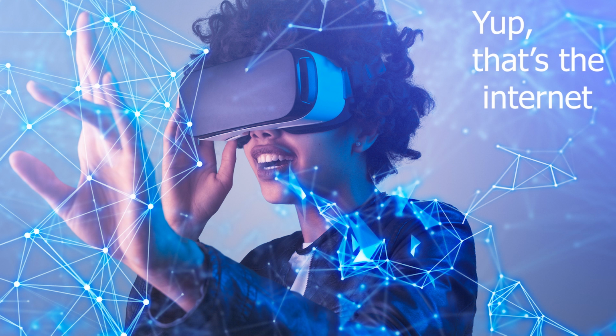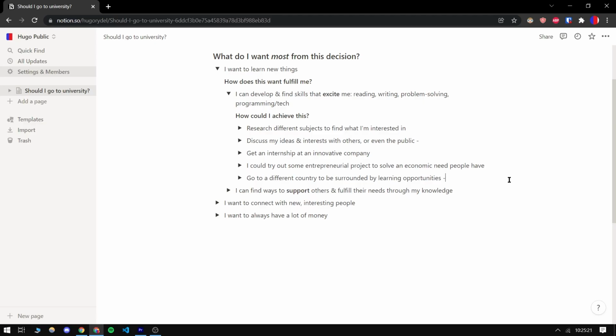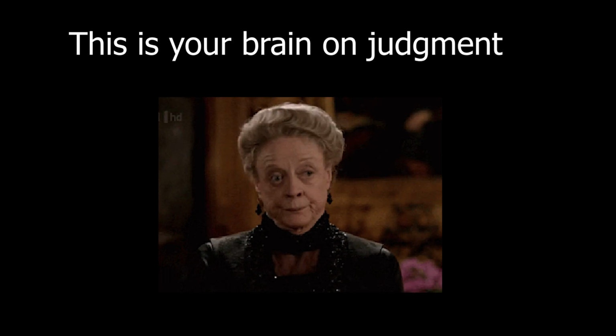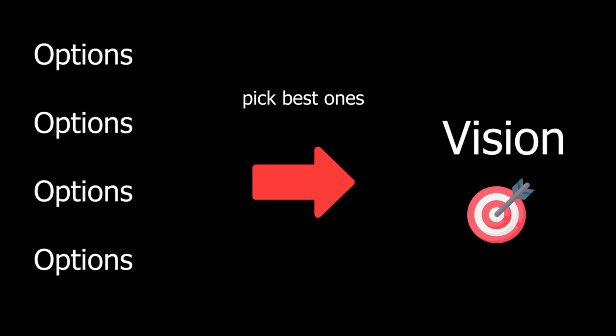So my first tip is, for answering your how questions, you can absolutely use the internet. Sometimes it's useful, sometimes it's not. Two, don't judge the ideas you wrote down. Our minds naturally hate change. That's why they often judge new ideas as stupid or dangerous. So with our options in place, let's start combining them into one whole vision.